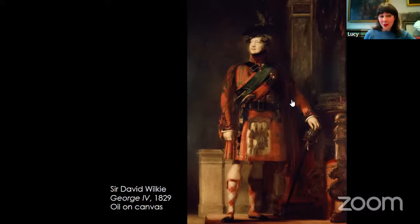The visit became known as the King's Jaunt, and it was an occasion infused with significance and symbolism, as this was to be the first visit by a monarch to Scotland since Charles II in 1651, and the first since the Act of Union in 1707. So this made it the first visit of a reigning monarch to Scotland in nearly two centuries.